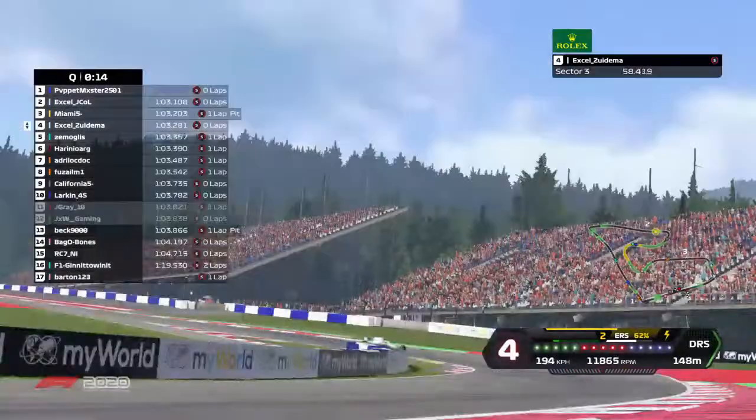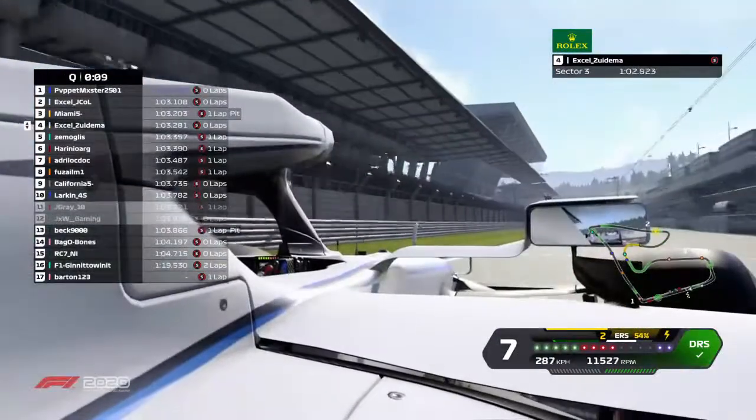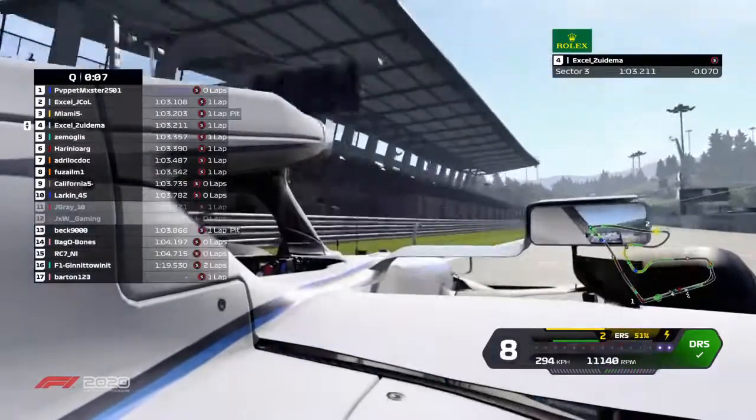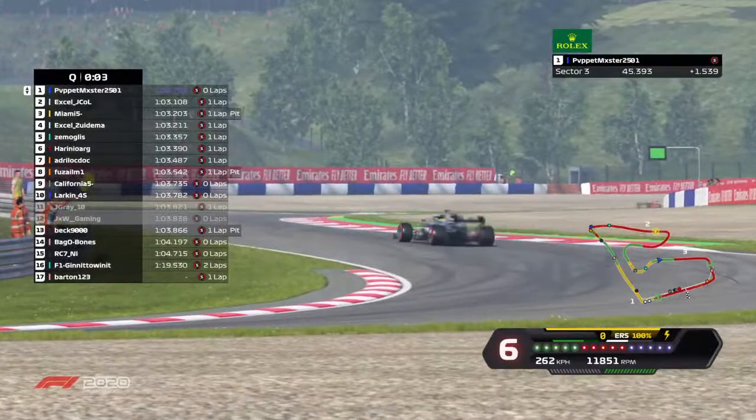He's got to keep it together through this third sector. Looks pretty good. Just about. That's it. Not able to improve past Miami, so he's stuck where he is at the moment.